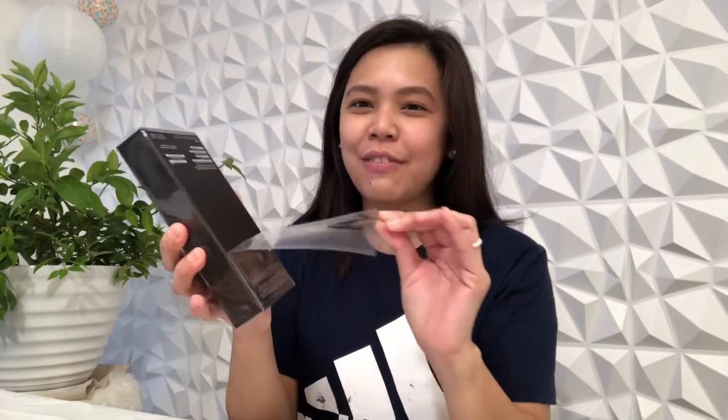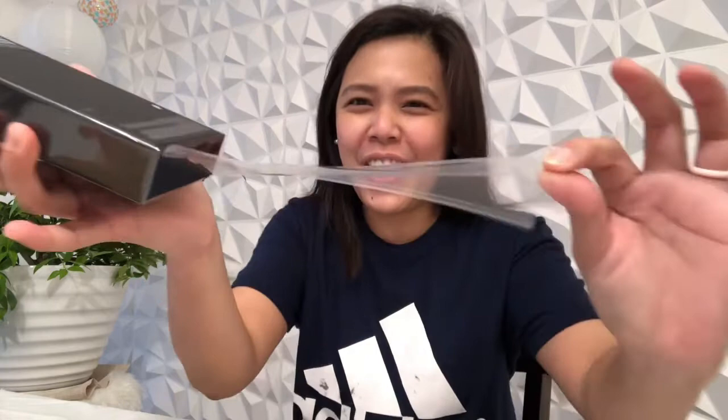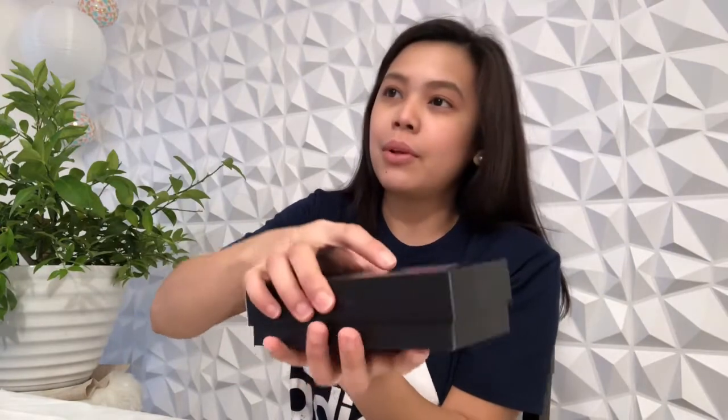Paano ba ito open, dito ba? Oh my god, so satisfying! And then right here. Ah, may plastic pala siya. Oh my gosh. iPhone 12. Pacific blue.